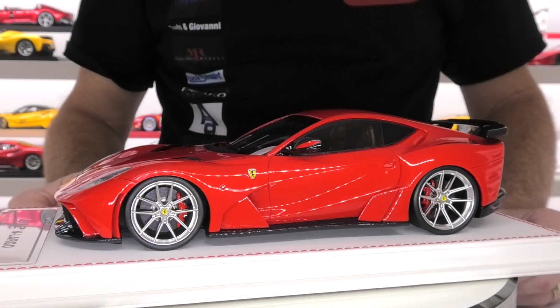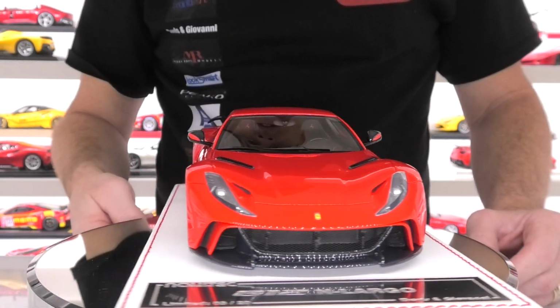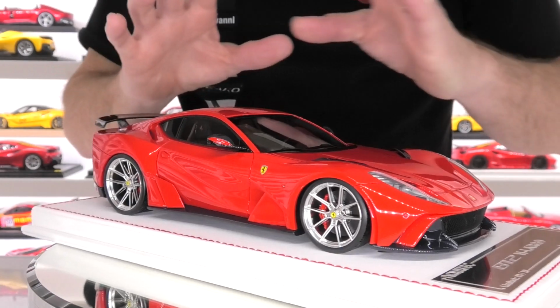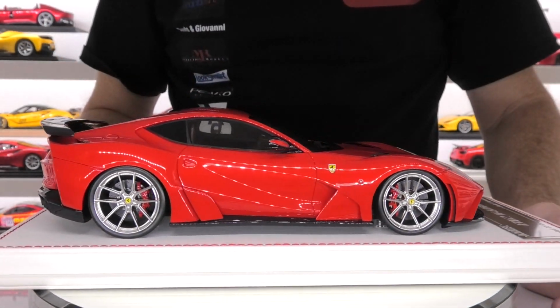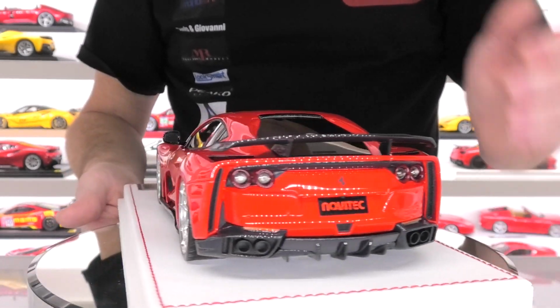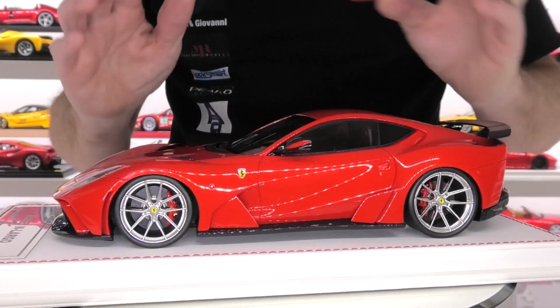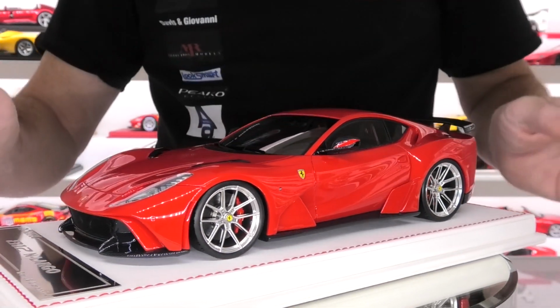Okay, so here we have the stunning Novitec 812 N-Largo. So first impressions, absolutely awesome looking Ferrari 812 with this N-Largo wide body kit. Stanced out, beautiful set of wheels and lots of carbon fibre. But let's start with the base first.